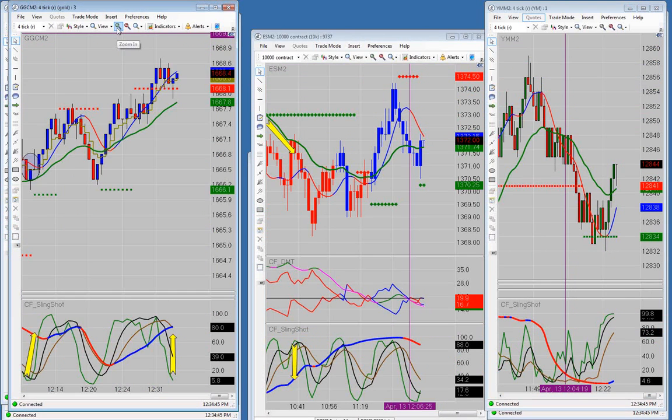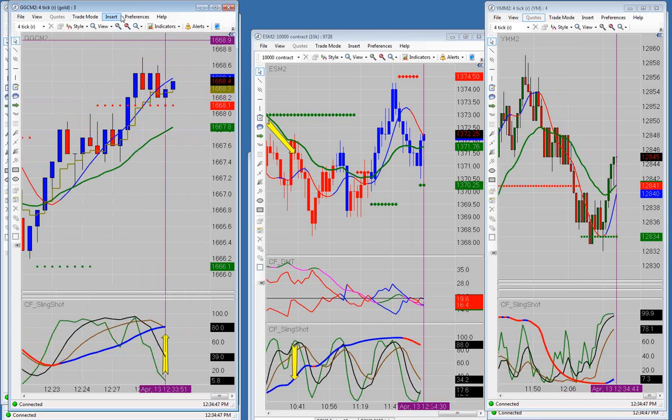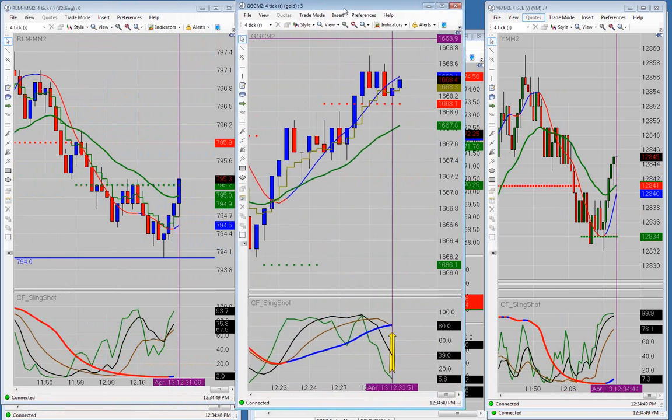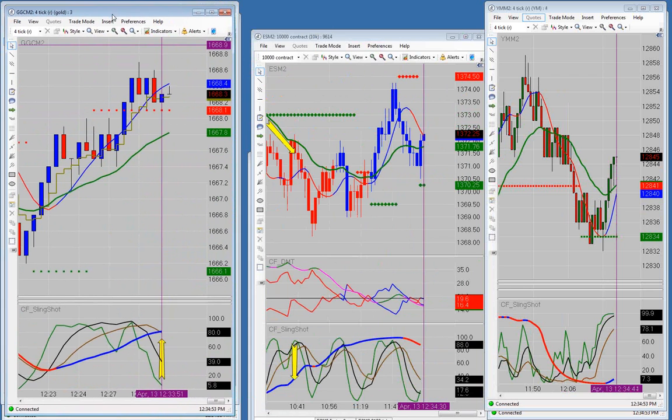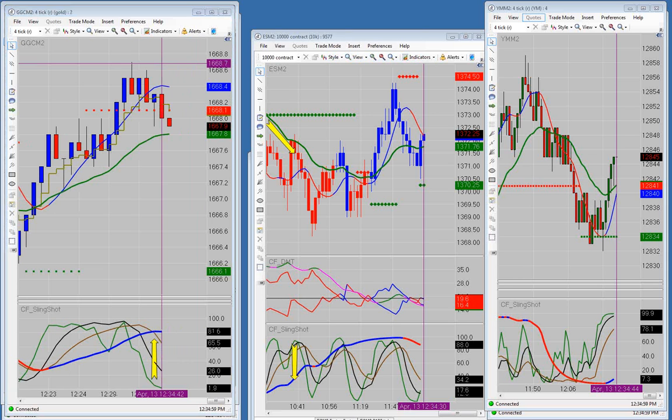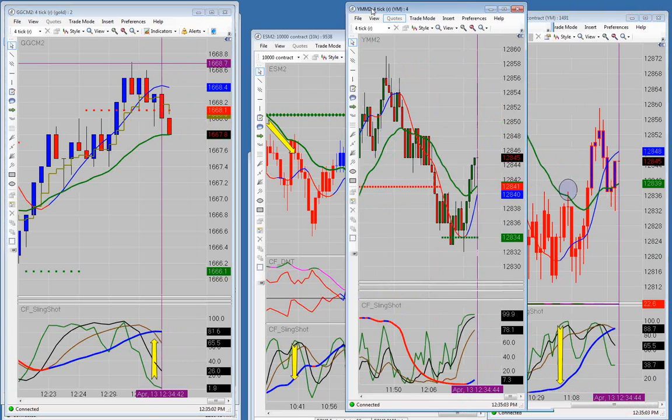Gold was pretty active this morning. It's usually pretty active. So gold had a pretty active morning, and we were able to get in on a good bunch of trades there. Okay, so I've done the ES, the Russell, and gold. Now, what else? Soybeans. I'll do soybeans in a minute. The YM. We took a bunch of trades on the YM.